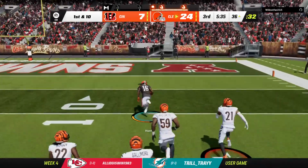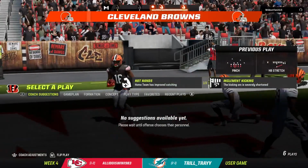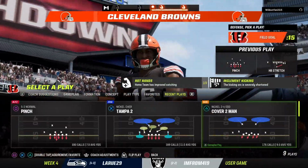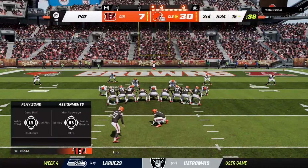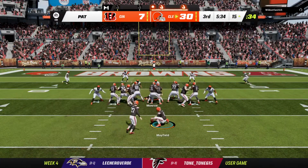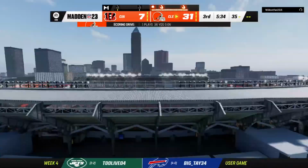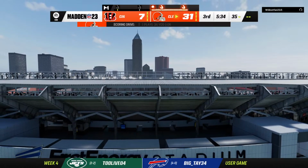And he's got some space here. And all the way in. Touchdown, Cleveland. Kareem Hunt, his first rushing touchdown on the year. As his guys are able to push that lead out a bit further. Lutz with the extra point. And the lead is now 24.